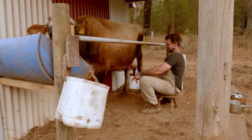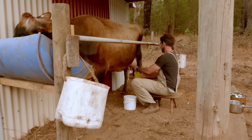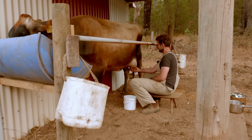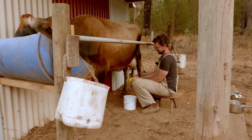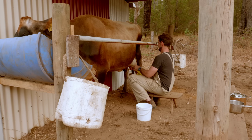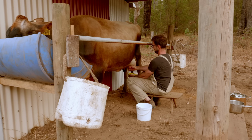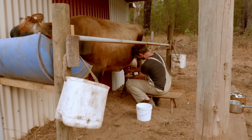Let's see how this all works out. Give you a nice warm wash first, Astrid. So this is really great. Her legs are in the right position and everything. There, she's very cooperative. She actually likes the washing part. Any mastitis? No, wouldn't expect there to be any either, would you?